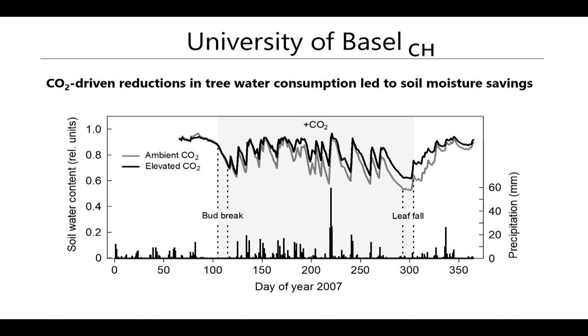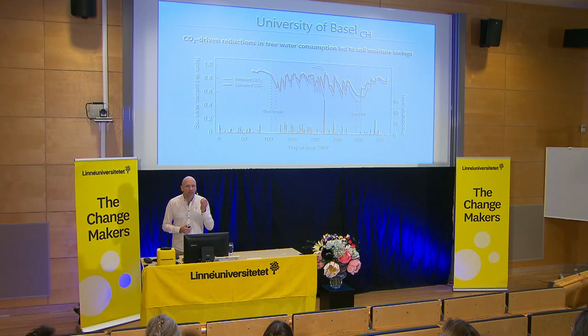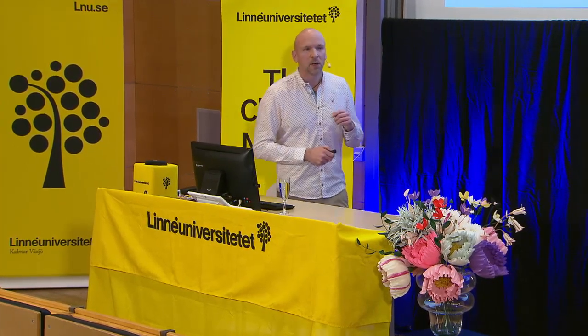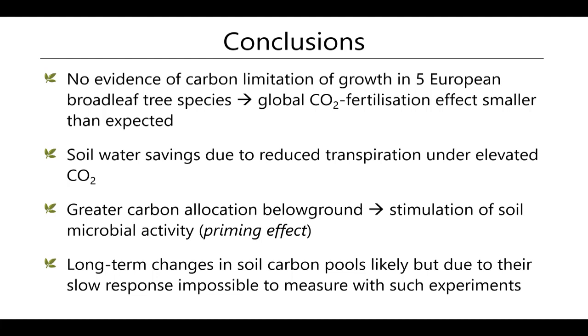And you can also see that during winter time, it goes back to the same soil moisture and gradually converges here. It's just during the growing season, when the trees are transpiring, that we see that difference. So that was the only really clear-cut signal that we saw, that elevated CO2 led to soil water savings. Overall, the take-home message was that we found no evidence of carbon limitation in terms of growth in those 5 tree species. What we did see was an increase in soil microbial biomass.